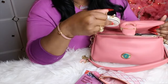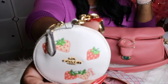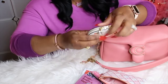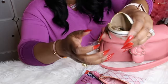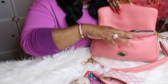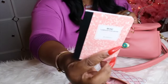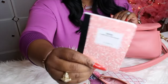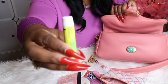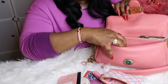Then to carry my change, I have my Coach strawberry coin pouch. It goes really well with this. It's super cute. And it holds a decent amount of change. So I won't say it's too bad. And then I have my composition book. I get these from the Dollar Tree. They come three in a pack and this color goes with my bag pretty well. Then of course, if you wear nails, you definitely need some crazy glue.